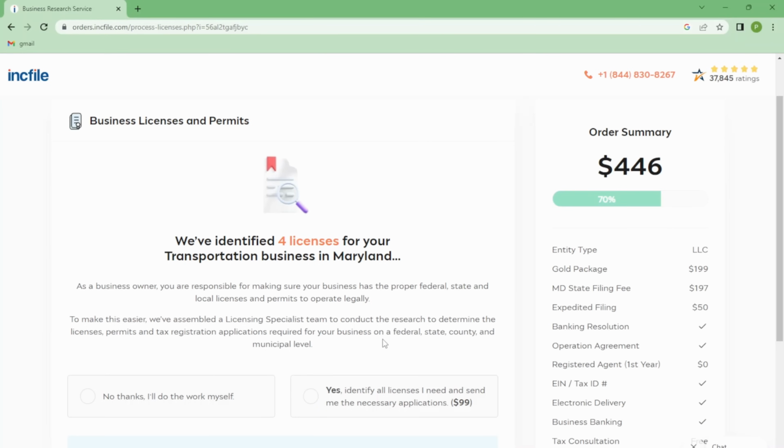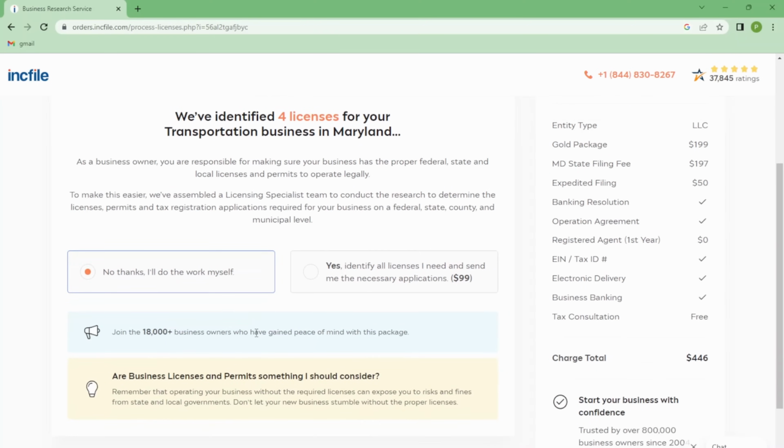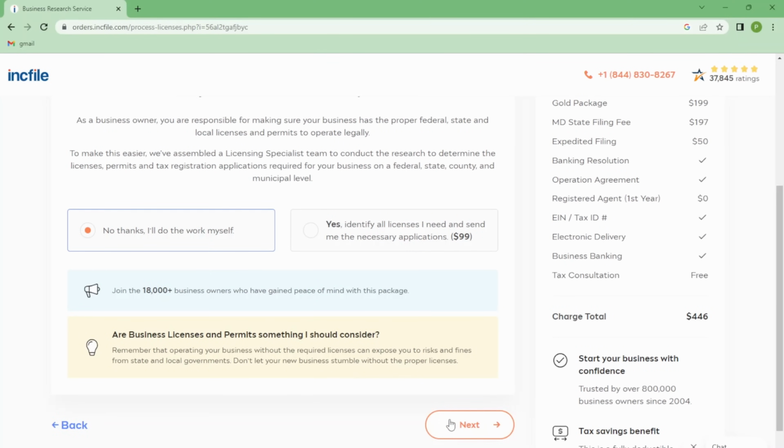Your state website is going to be your best friend when it comes down to setting up your LLC. As far as paying for this, you're paying $99 to identify the licenses, not to get the licenses. I just don't want you guys to get confused or waste your money. Don't buy this. Just go to your state's website. They're going to tell you what licenses you need and if you need any licenses, and that's for free. So I'm going to say no thanks. I'll do the work myself. So we're going to click next.